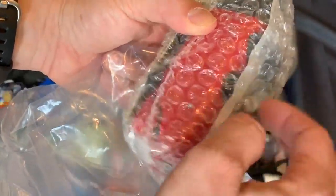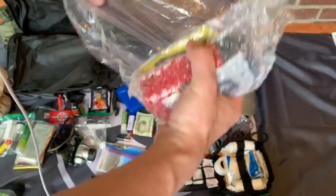It's waterproof, but it's one of those crank radios. It's got different adapters for charging, but I keep one of these in the kit as well.